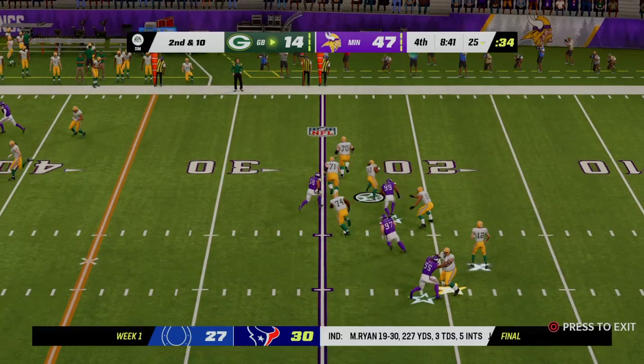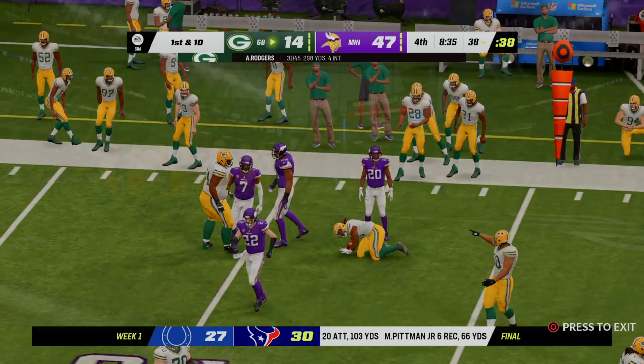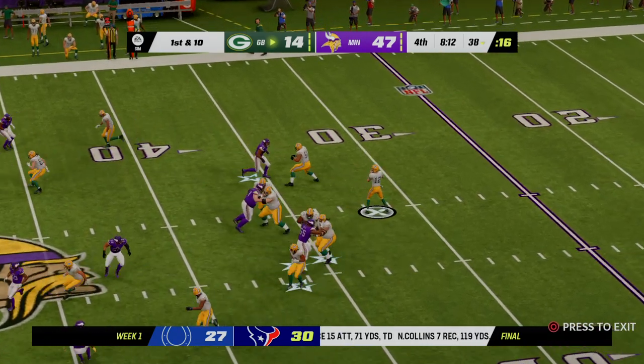Rodgers will try again on 2nd down. Setting up the screen here, Aaron Jones. And they're able to get this one across the 35. So signs of life in what's been a dormant offense in this second half. Here's 1st and 10.